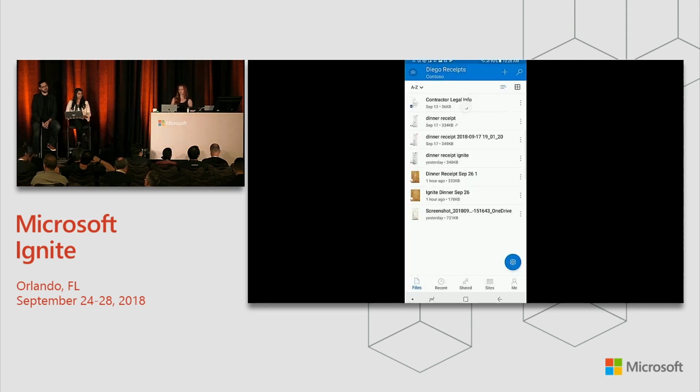Now, this is also available, of course, on all of my other devices, where I can then go to my computer without having the extra step of extra email clutter. We already have enough email. We don't need any email coming from ourselves.